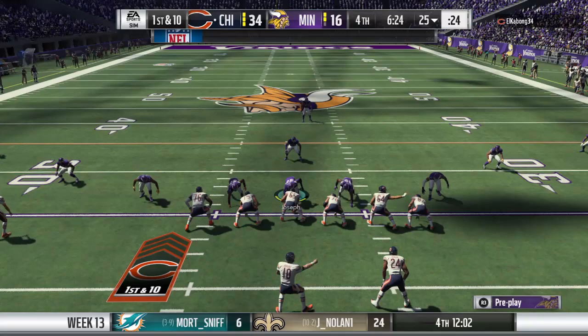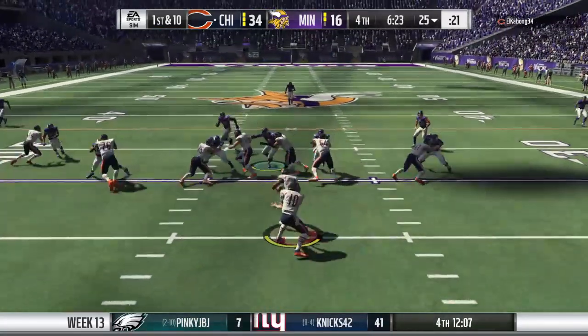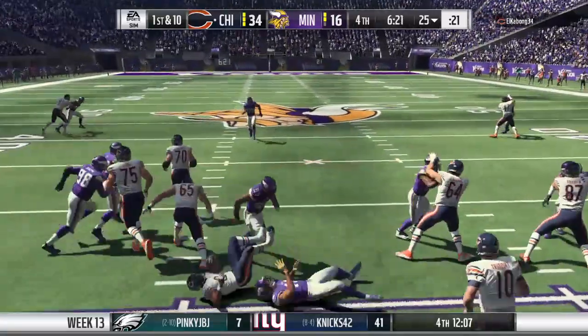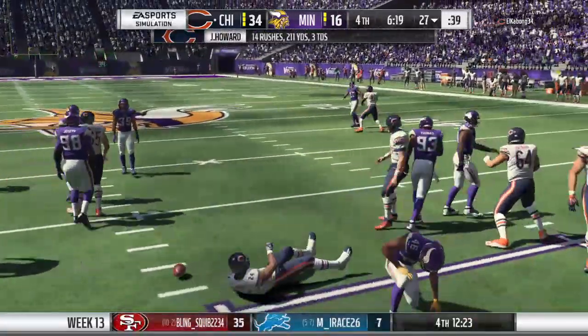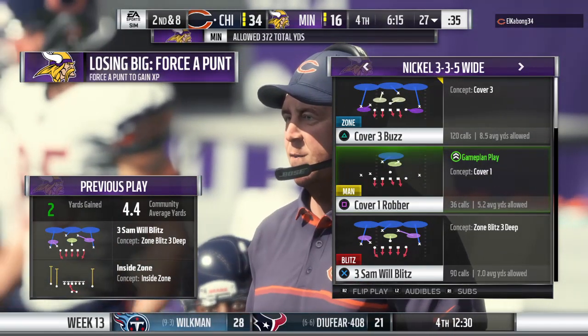Watch it now, Barney. Over. Here we go now. They go with Howard to begin the drive. And he'll fight forward to about the 27-yard line. 2 yards on the pickup there. It'll be 2nd and 8.